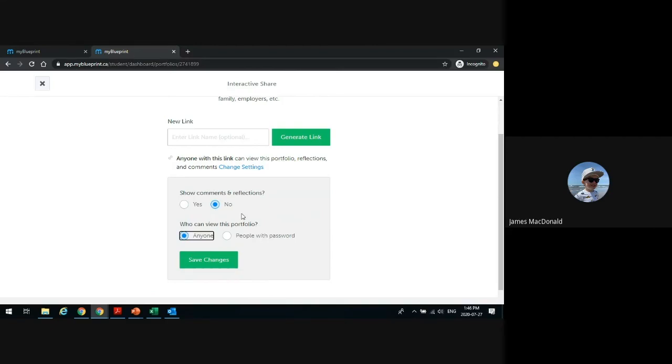So again, it depends on the audience. There's certain stuff they may not want to share with an audience, and instead of having to delete that whole document and then re-add it, they can just turn the comments and reflections off if they would like.